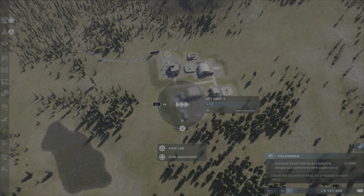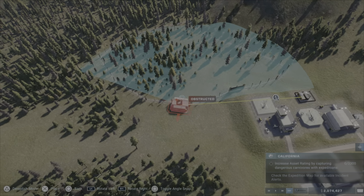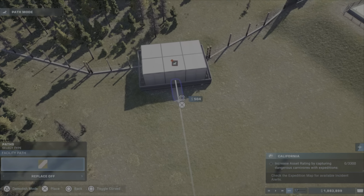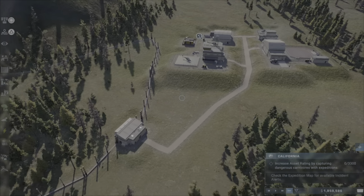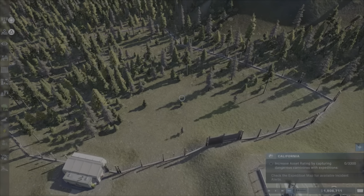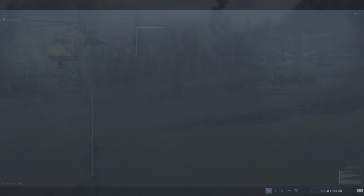Right, quick. Last time I did this, I ran out of money very quick, so I want to get the best dinosaurs very quick. So, come on, Allosaurus. You can do it. You can do it. Yes.